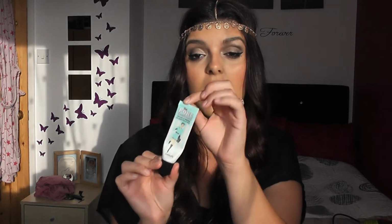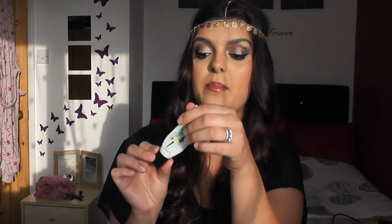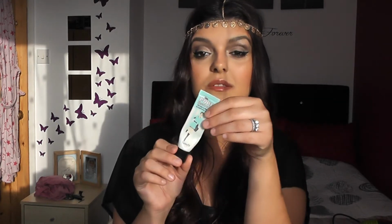December 2013 and I've still got it. It's still going. It's not as full as it should be, but yeah, it's still a lot in there. I've already got one on backup. Definitely best primer that I've ever used. Makes your foundation glide on perfectly. So yeah, I absolutely struggled finding the best foundation for me, as I have olive skin tone.